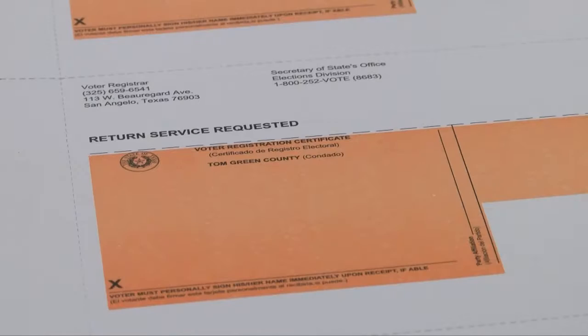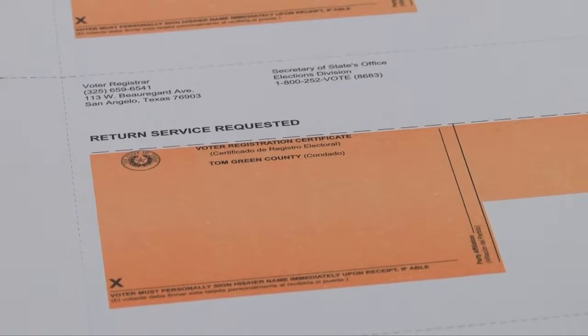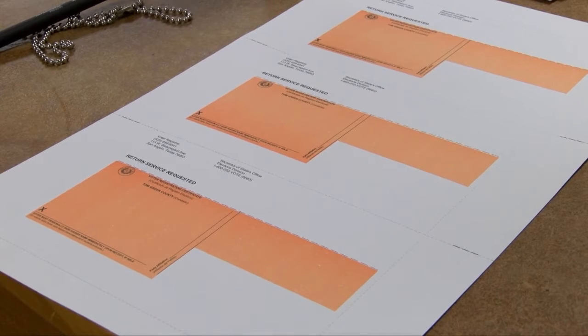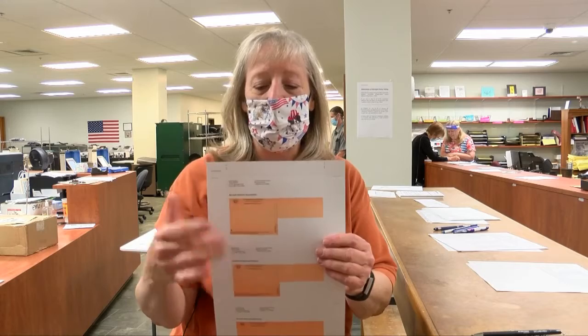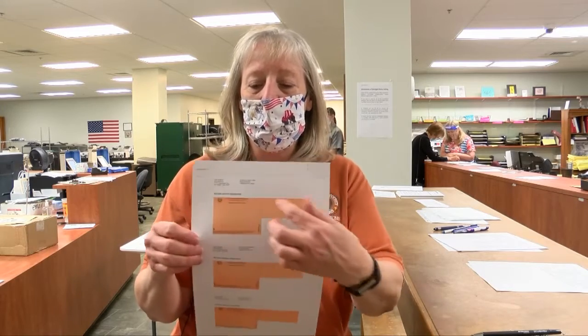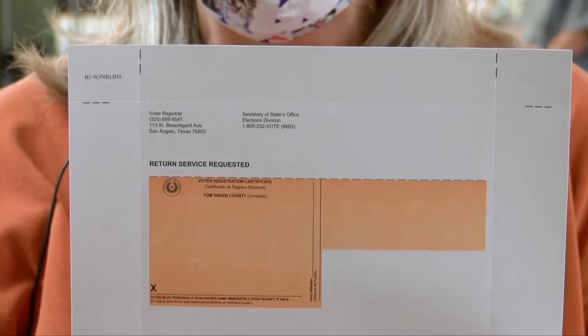Voters receive their registration certificates in the mail in the form of an orange and white card. It contains the voter's name and address, precinct number, and the districts they are eligible to vote on. This is what the certificate, they'll just get a single one that has all their information filled in here when they get the certificate from us.